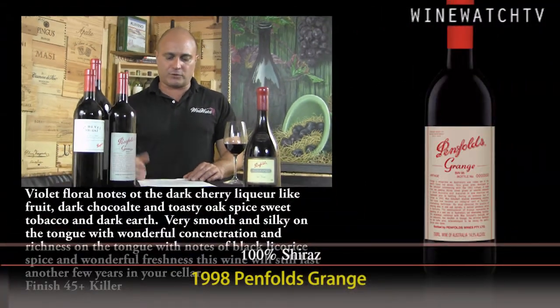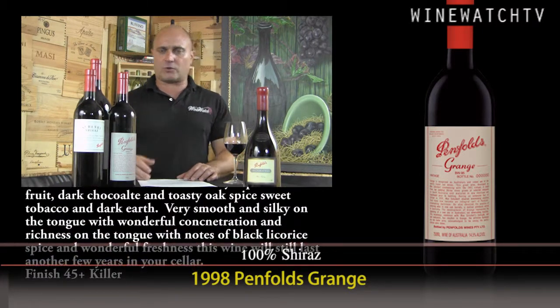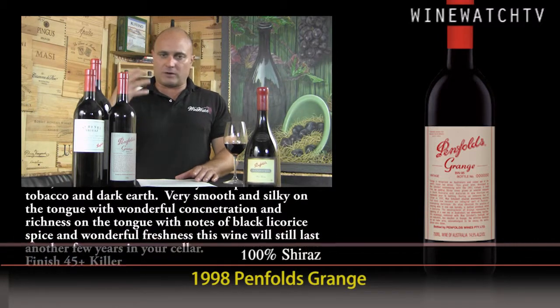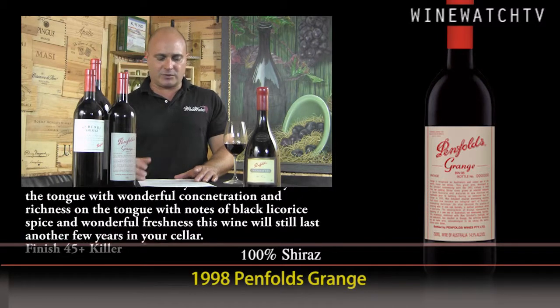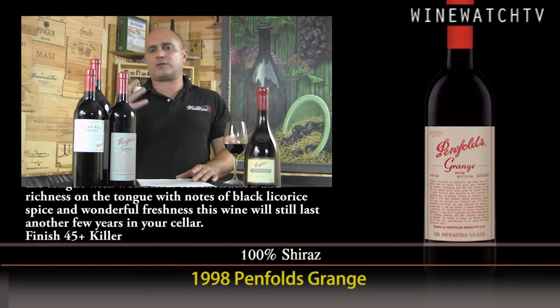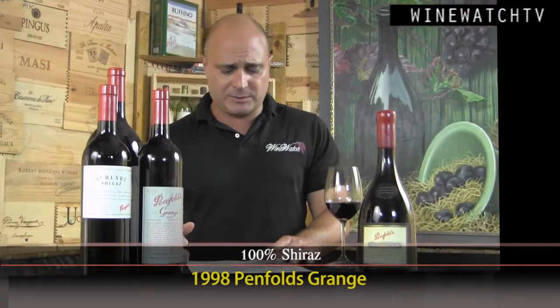Lovely violet floral notes of that dark cherry fruit, dark chocolate, toasty oak spice, sweet tobacco, dark earth. Really smooth and silky on the tongue. The tannins really showing their age in this wine, but still wonderful concentration. That black licorice spice shown along with wonderful freshness all the way through to the finish. This wine's got another decade or more in your cellar based on the 81, which was also killer.